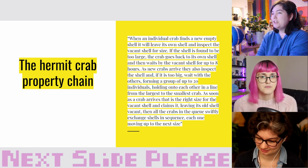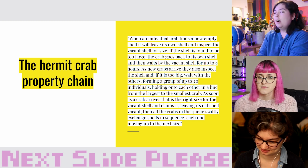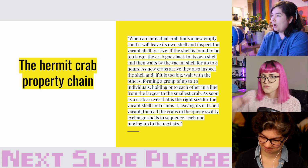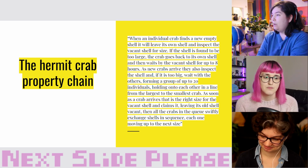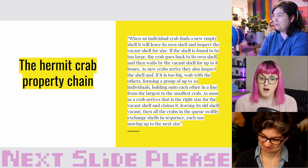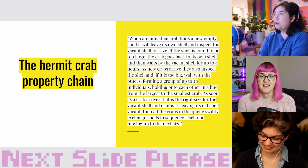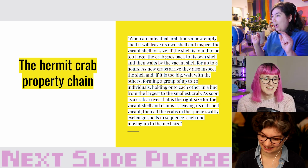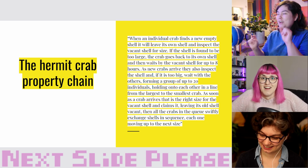If the shell is found to be too large, the crab goes back to its own shell and then waits by the vacant shell for up to 8 hours. As the new crabs arrive, they also inspect the shell and, if it is too big, wait with the others, forming a group of up to 20 individuals, holding onto each other in a line from the largest to the smallest crab. As soon as a crab arrives that is the right size for the vacant shell and claims it, leaving its old shell vacant, then all the crabs in the queue swiftly exchange shells in sequence, each one moving up to the next size.